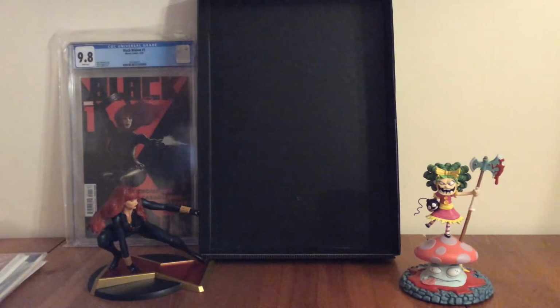All these raw book copies that I'm showing right now are actually books that I want to get graded eventually and add to my collection.